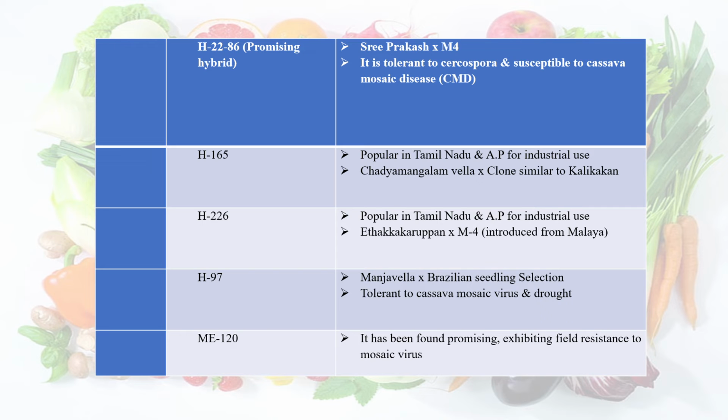Next, H226. This is a very popular variety in Tamil Nadu and AP for industrial use. This is a cross between Itakapuram cross M4. M4 is introduced from Malaya. M4 was the introduced variety. This cross is H226.